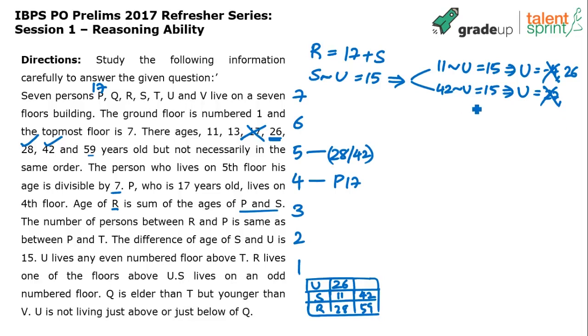U minus 42 is 15, so U will be equal to 42 plus 15, right? What is 42 plus 15? 57. Is 57 there in the list of values? No. U cannot be 57.